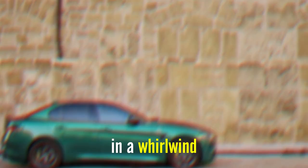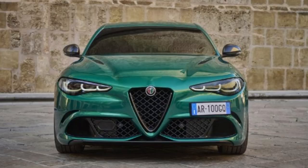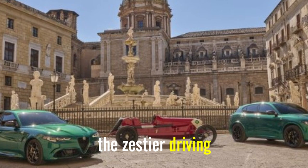The 8-speed automatic gearbox is decisive and quick to swap gears in the sportier drive modes, and the Giulia's supple chassis is a willing partner in high-spirited hijinks. The Alfa shines on track and handles daily driving well, with perfect damping and notable isolation from harsh impacts. The zestier driving modes don't compromise ride quality either.